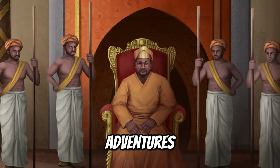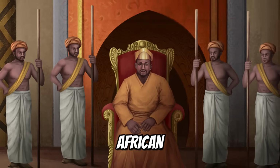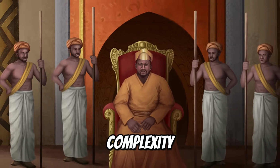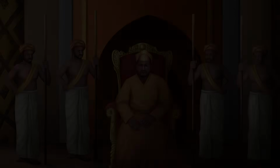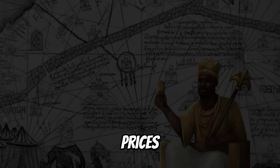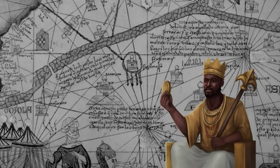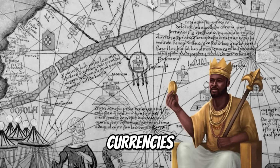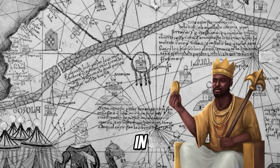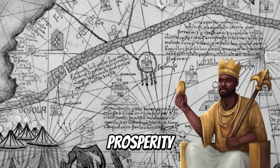Barth's monetary adventures in Timbuktu demonstrate that pre-colonial African commerce operated with a complexity that European visitors often underestimated. His careful documentation of prices, exchange rates, and commercial practices provides a window into an economic world where multiple currencies dance together in an intricate ballet of trade, survival, and prosperity.